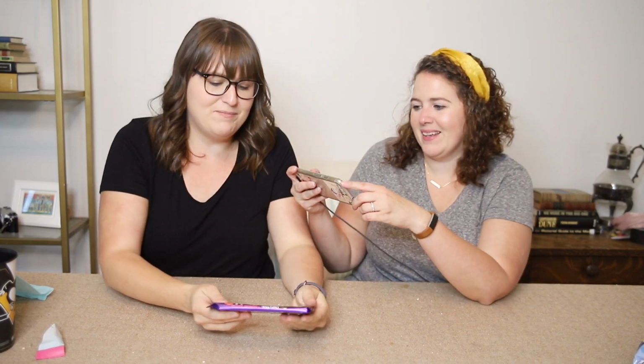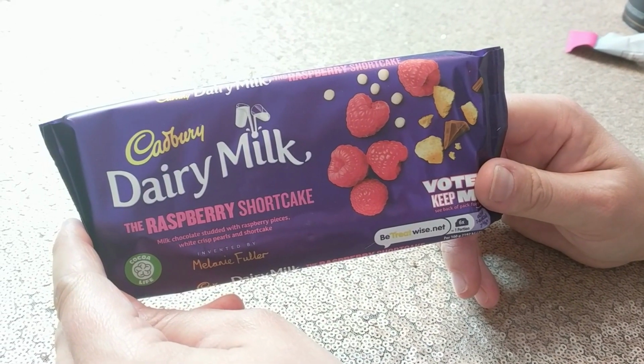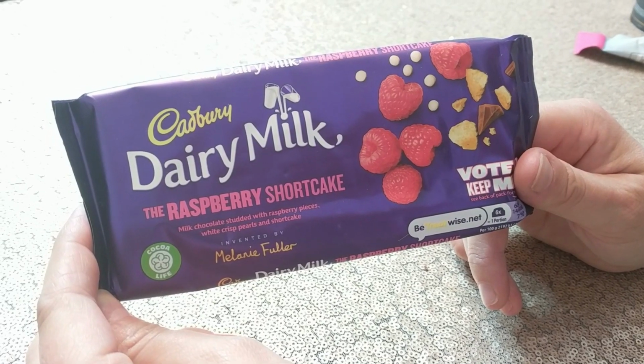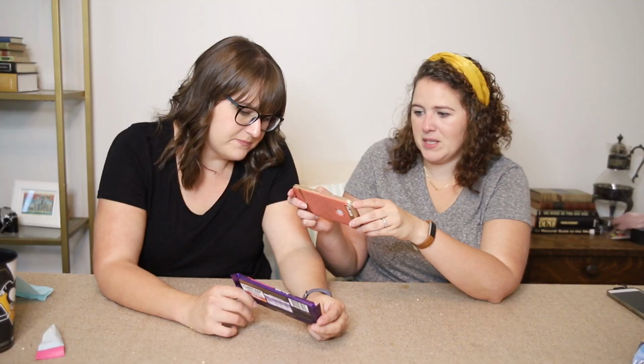What's next? Let's go for this big boy. That sounds like straight up your alley. I'm really excited about this. This is the Cadbury Dairy Milk, the Raspberry Shortcake, milk chocolate studded with raspberry pieces, white crisp pearls, and shortcake. Oh, I'm excited about this.